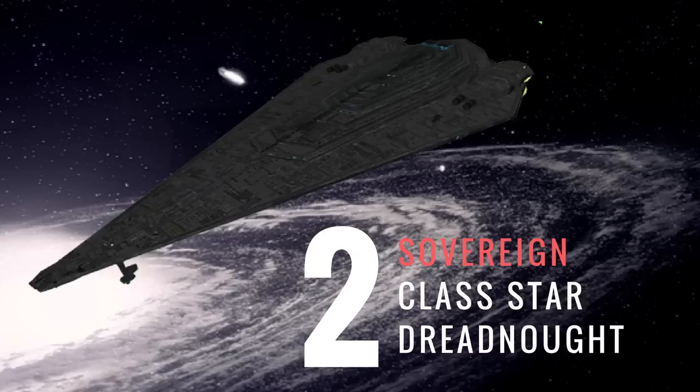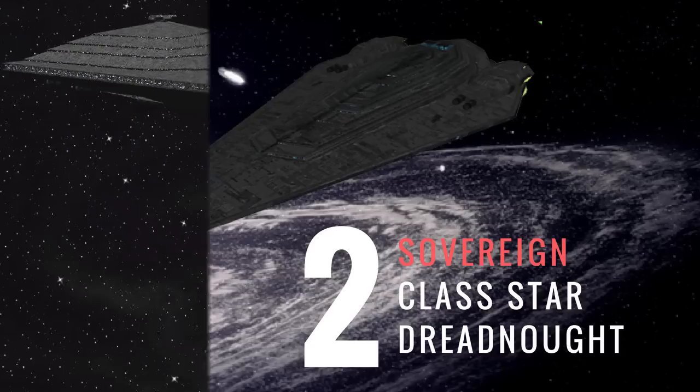I'm going to talk about this more when we get to the Eclipse, but just basically know that if you run into this thing and you don't have three fleets behind you, you're in big, big trouble because it is going to pick you out of the sky.